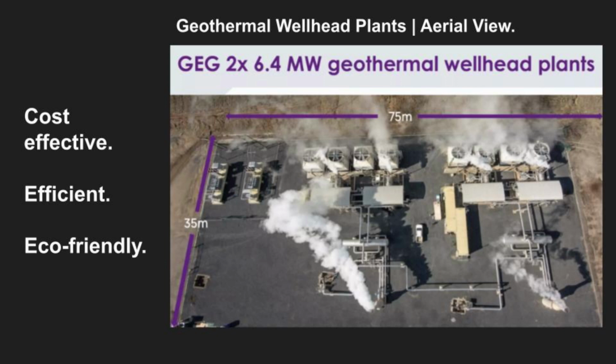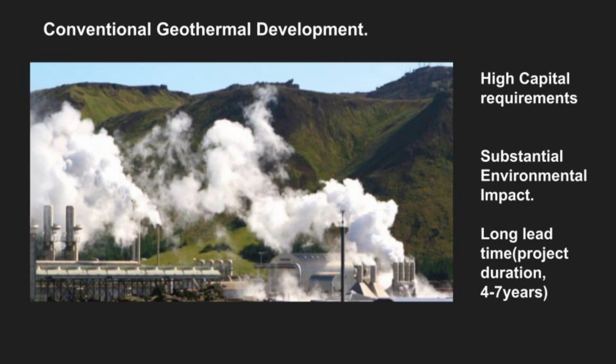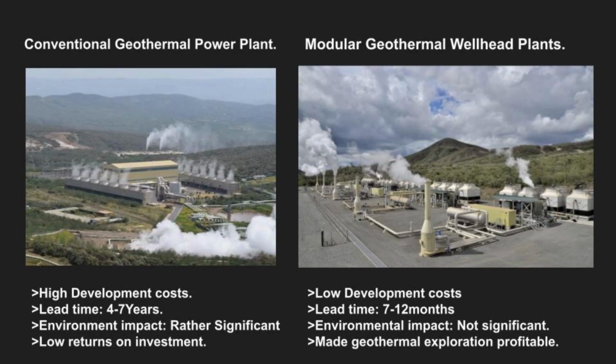Using geothermal wellhead technology, undertaking geothermal projects was much more cost-effective, efficient, and eco-friendly. This is because development of large-scale geothermal plants required drilling several geothermal wells and leaving them to discharge steam for 2 years or more as they await full construction and development of the entire plant. This is not just bad for the environment, but it is also an inefficient way to utilize geothermal resources.